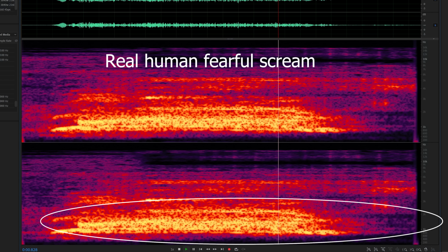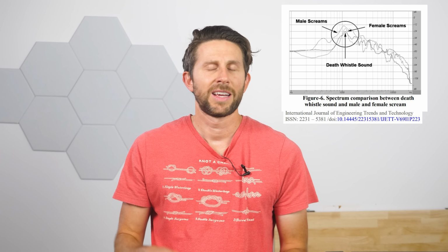Well, scientists have actually analyzed human screams, and they found that humans scream differently depending on if they're fearful or surprised or excited. And the most fearful screams that humans make have a peak right around the 1,000 hertz range as well. So the spectrogram of a human scream and the death whistle match really closely. In fact, scientists have actually taken groups of people and had them listen to death whistles and human screaming and then rate them. And they rated them high in terms of similarity, and they also rated them both the same in terms of the amount of fear they felt when they heard it.